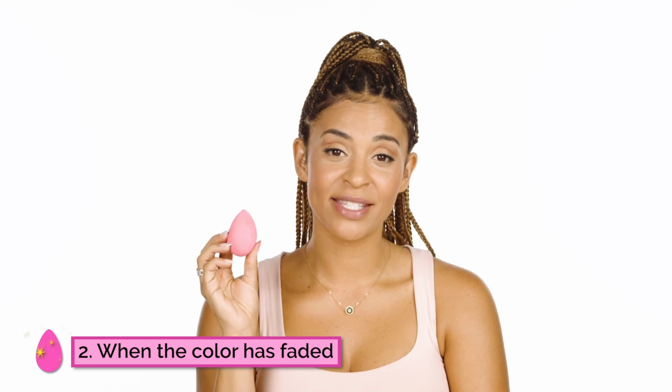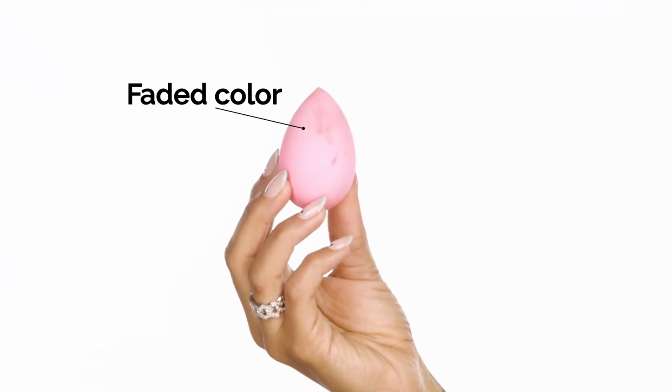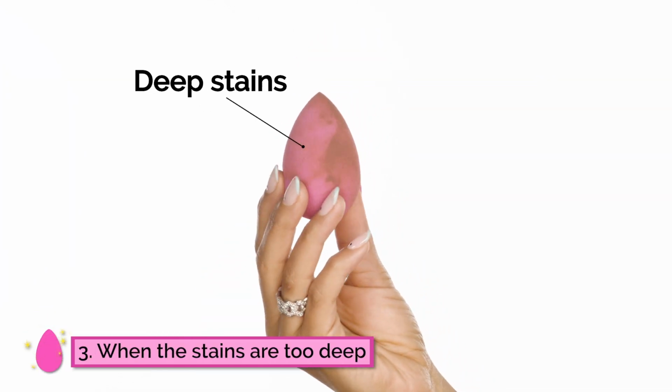Another telltale sign is when the color of your blender has faded. If you have our original pink blender and it's now kind of looking like a light pink blender, then it's definitely time for a new one. Our cleansers are gonna clean and get rid of most stains, but there comes a time when the stains are so deep that it's time to get a new blender.